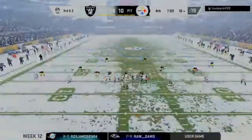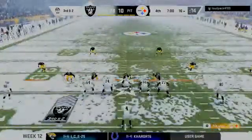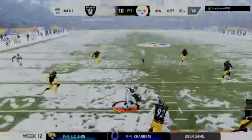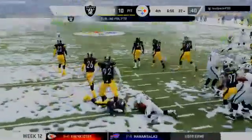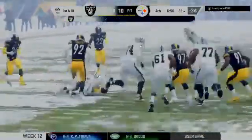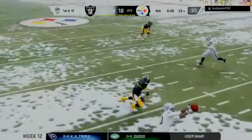The Raiders on third down. They've converted 3 out of 5 thus far. Here it's 3rd and 2. From the gun, it's Carr. That's complete to Richard, the running back. And he's going to get the first down here as he's taken down at the 22. They get 6 on the pickup there as the drive will continue.